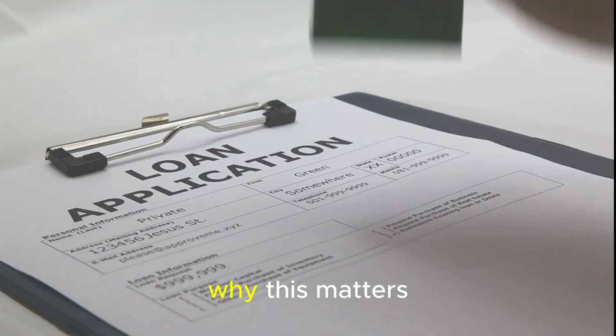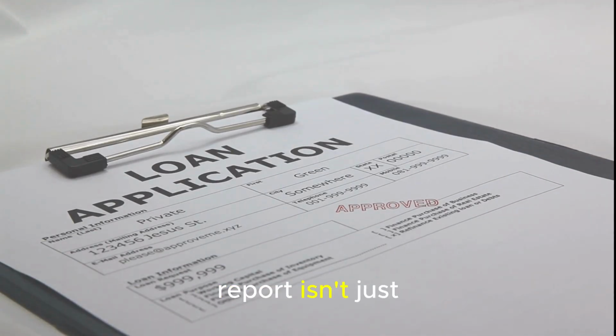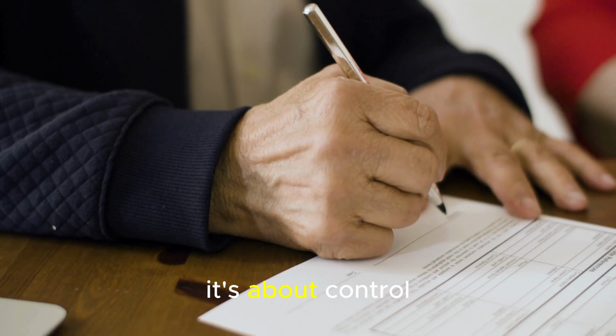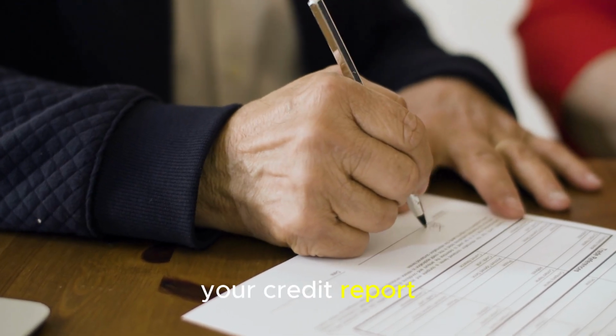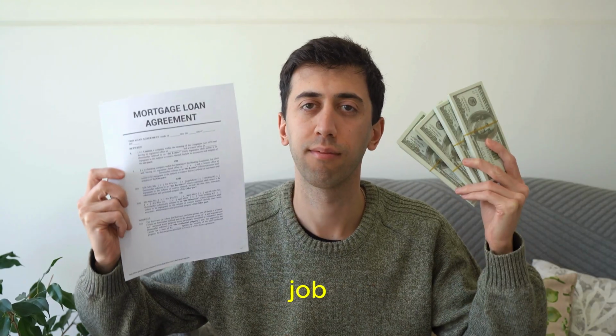Number 11. Why this matters for your financial future. Checking your credit report isn't just about curiosity. It's about control. Your credit report affects almost everything: loan approvals, interest rates, renting an apartment, even getting a job.